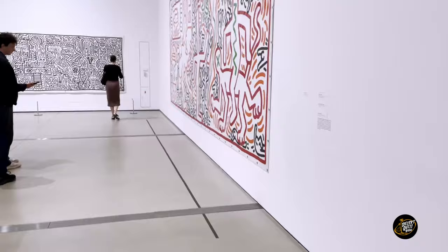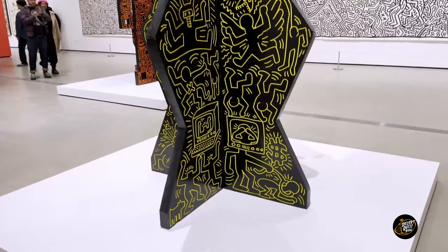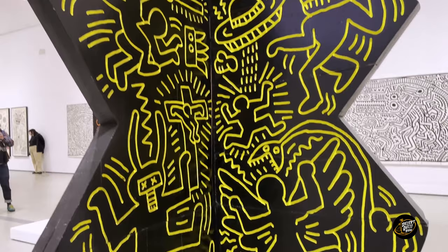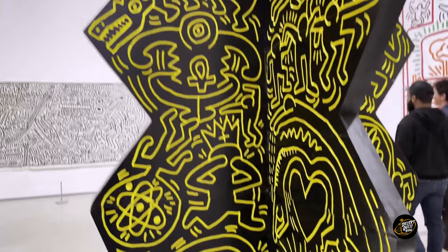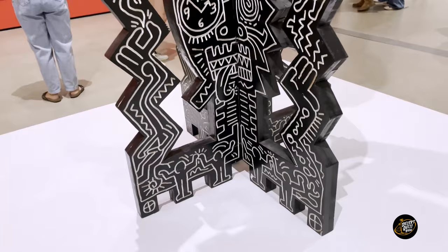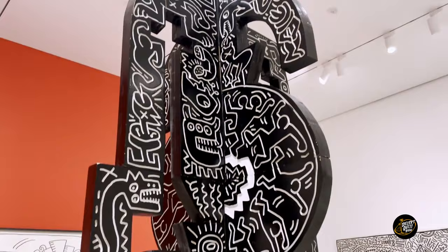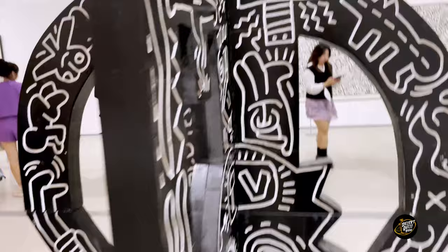All right. It's another room. Look at these guys. So these are carved in. They almost look router carved. That's pretty cool. Wow. Look at the detail up close. You can see, this is not painted on, this is actually carved in.